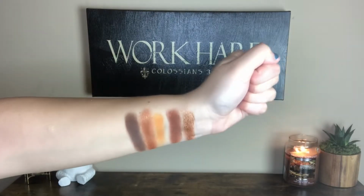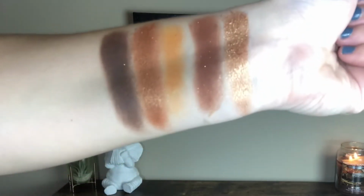Of course, some people like cooler tones, and I do have some palettes I want to mention for that later on. But I do feel like for the most part, people do like their warm tones, like their oranges, their neutral browns, their siennas, and I feel like this palette is nice because you have all the nice mattes you need in here to create an easy breezy look, but you also have some really poppin' shimmers in here. They are more golden tone shimmers.